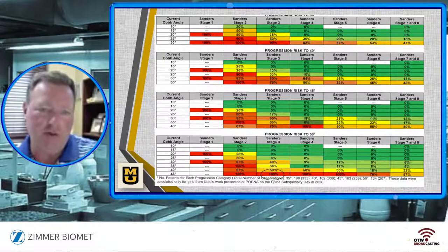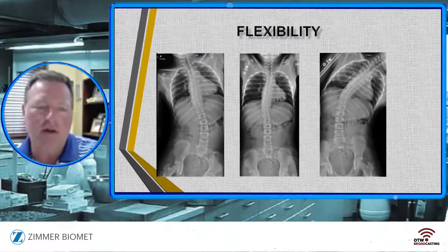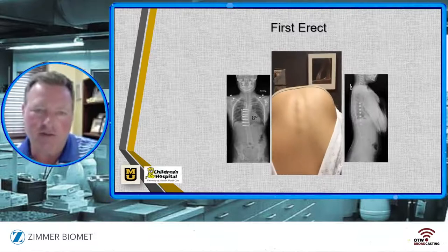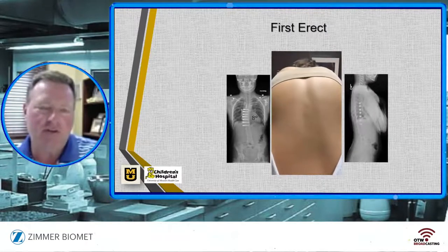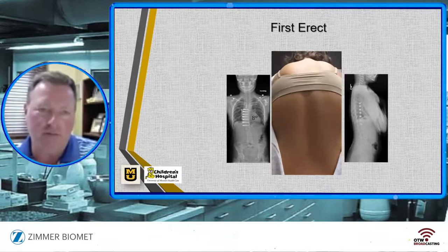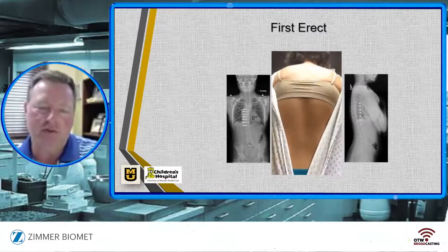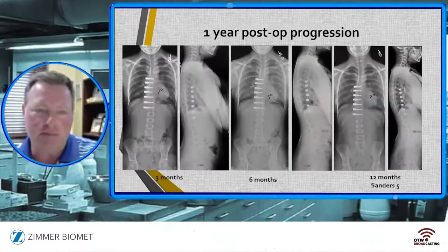We know she's high risk of progressing. So she had the flexibility for the tethering procedure. And when we talked to her, and this is her postoperatively, maybe not at her first post-op, but you can just see that normal spinal rhythm that develops for so many of our patients that we feel so good about. So she was down to about 8 degrees post-op.